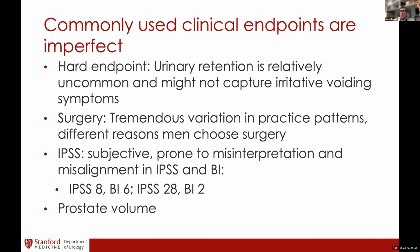Now, is that because they have patients with different risk characteristics? That's possible. It certainly is possible. But it's also possible that the urologist has to make both payments. You know, with that confounder, that is not a perfect endpoint.